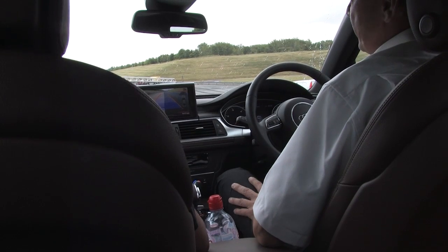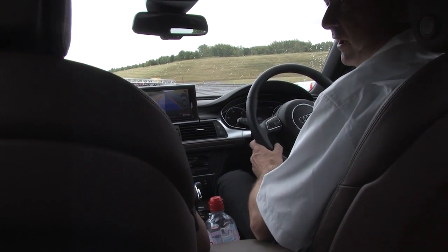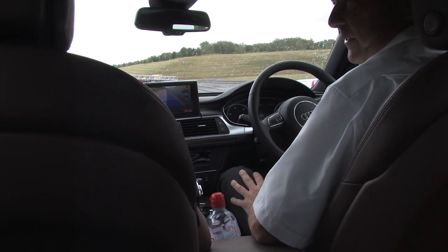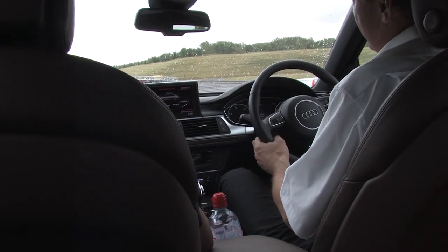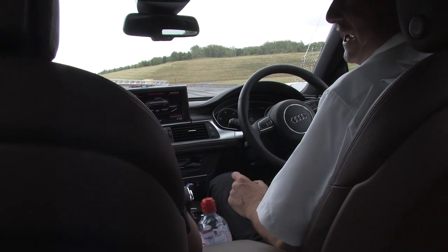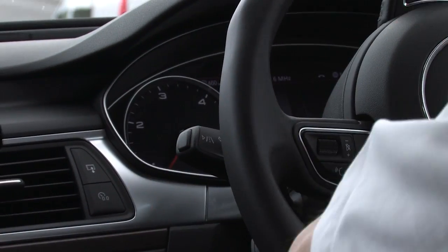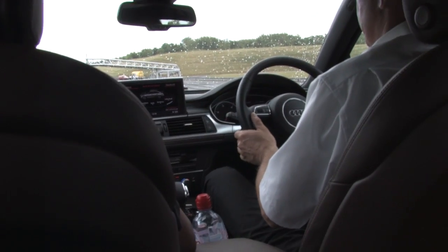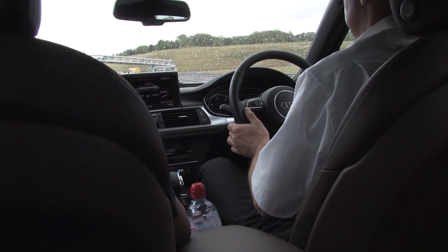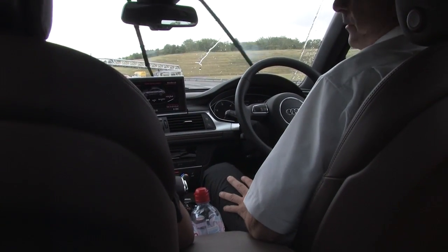ACC with stop and go functionality. Often people say it makes no sense to have a cruise control in heavy traffic situations. I want to demonstrate that it also makes sense. So the first thing I want to show is I can set a target speed at standstill. I set the car to a target speed of 20 kilometers per hour, and I can increase it to 50 kilometers per hour now.